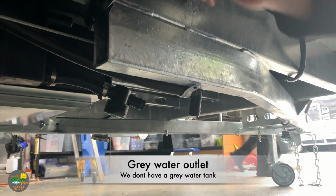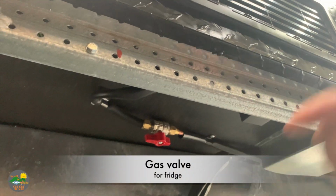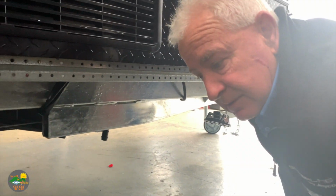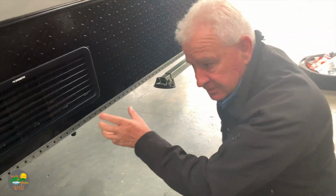Okay. Valve here under your fridge for gas. And there's a valve under the cooker back a bit further, just where your knees are. So each appliance has a gas valve as well. Does that make sense? Yep. So if you had a problem with the cooker, you could shut the valve off and just be using gas on the fridge.